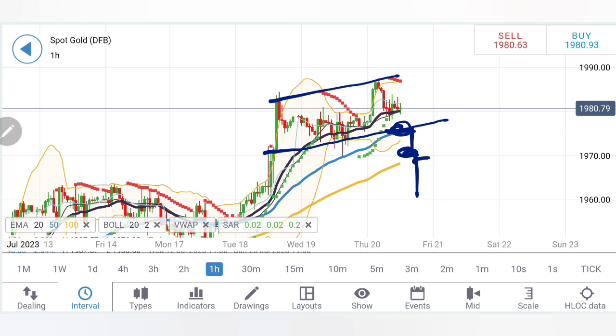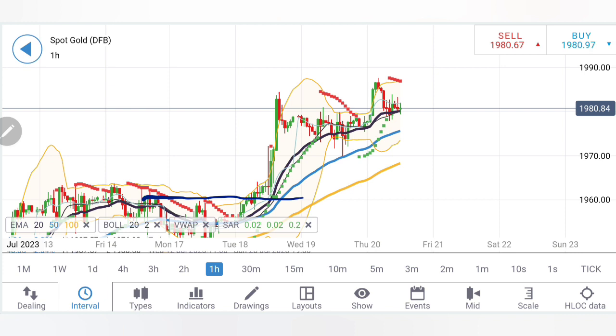Only below 1970 can you say that it is trying to reverse, where we may get good bearish moves taking it towards 1967, 1964 and 1960 levels. Now 1960 is the maximum and strongest support here for gold. Only below 1960 should you treat this as a reversal, and then we can expect it to crash.